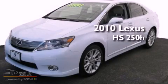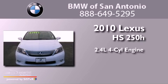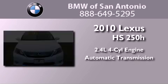This is a 2010 Lexus HS 250. It features a 2.4-liter four-cylinder engine and an automatic transmission.